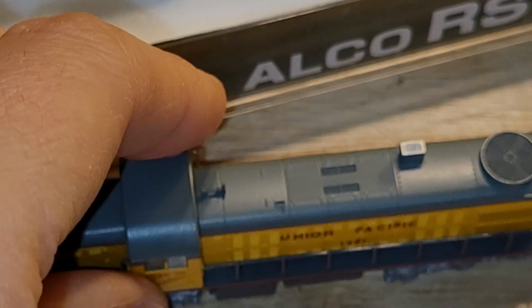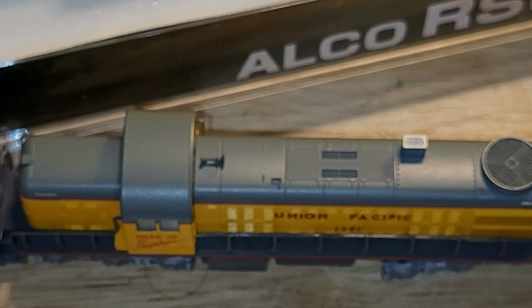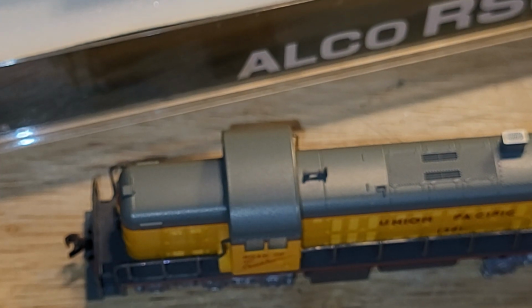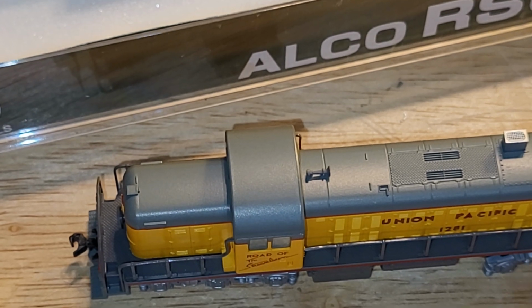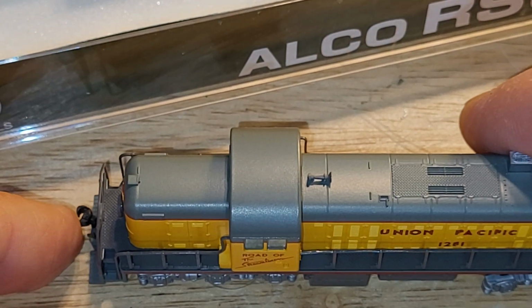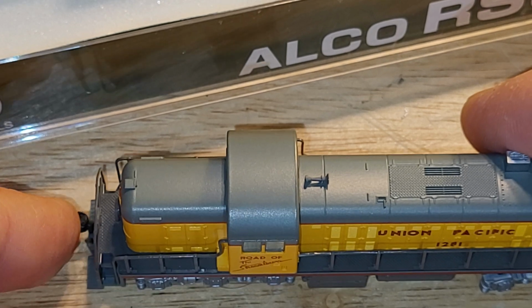Now, we have to remember how old this model is. These were introduced in the very late 90s, if I remember correctly. And that was before knuckle couplers became standard. So to have an engine in those days that had a knuckle coupler on it was pretty cool. But for the fact that these couplers kind of suck, for lack of a better term.